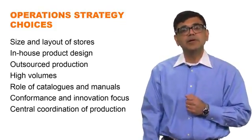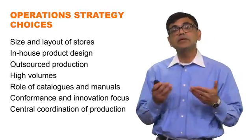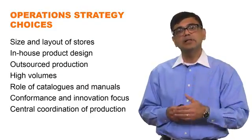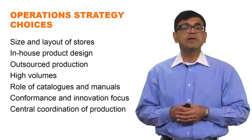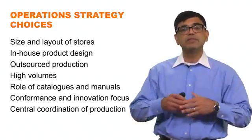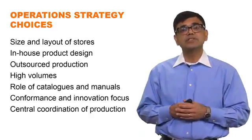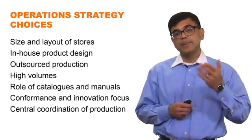In terms of their operation strategy choices, so what are the decisions that they would have made? You can think of these decisions as what they would have had to make in order to go after these order qualifiers and winners and to build competitive capabilities in these particular areas. So one of the things that they would have had to think about is location of stores, but also the size and the layout of stores. Given the variety of offerings, they would have had to pay attention to the layout of the stores and the size of the stores, and also the location to some extent.